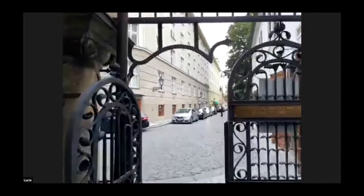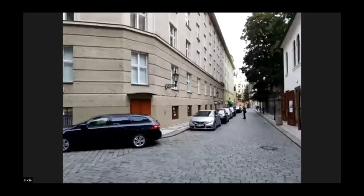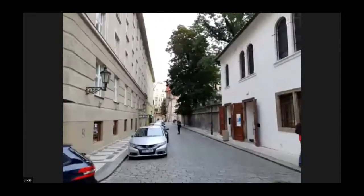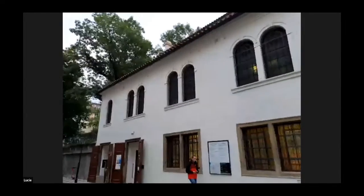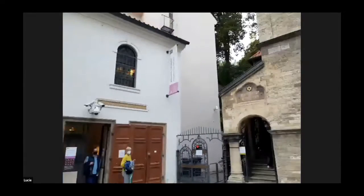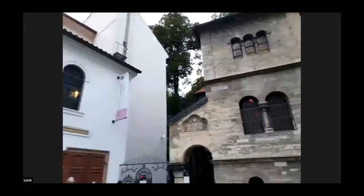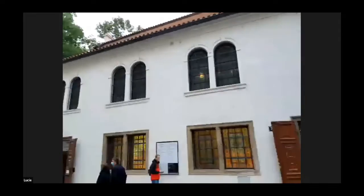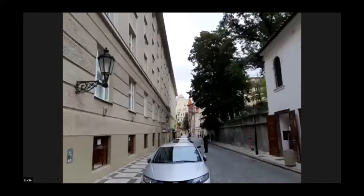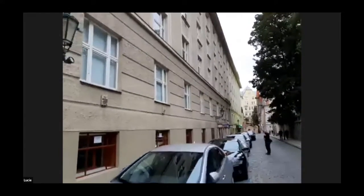So we are leaving the cemetery and we can see residential houses in Jewish Quarter, Klausen Synagogue from outside, the museum, and Ceremonial Hall. So Jewish Quarter here goes back to the 13th century. And Jewish community had better times and worse times, depending on the king.